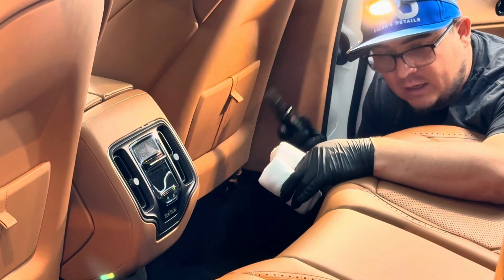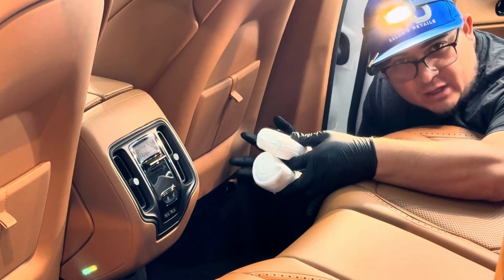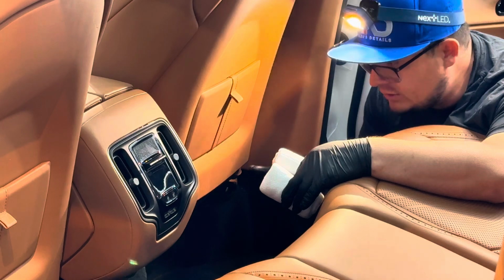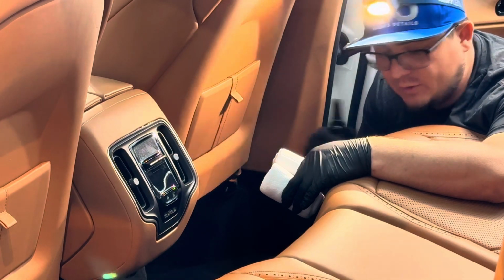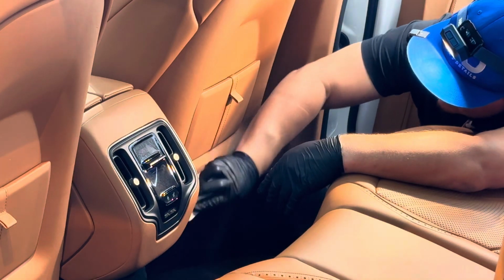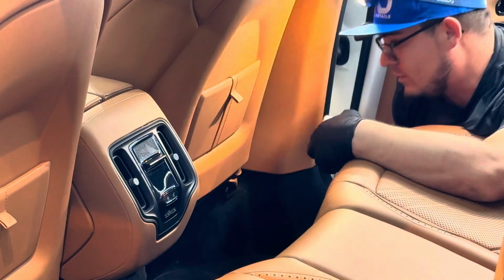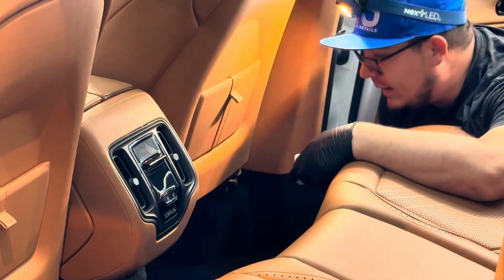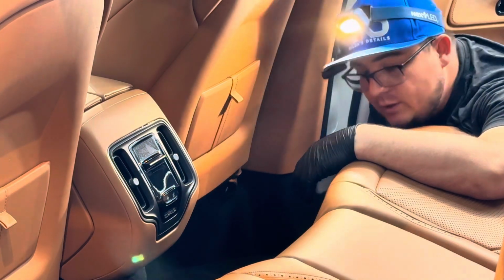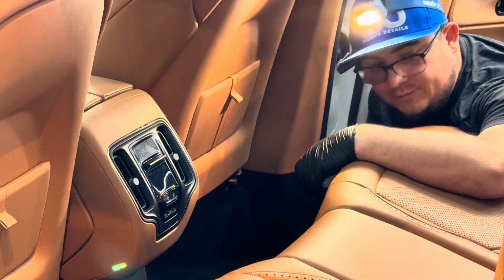But anyways, like I said, I already tried this on another vehicle, but this is a different vehicle. So we want to make sure that this is gonna react well to this material. Okay, let's keep going. I already can see that it's gonna look good. But we're gonna let it sit for the 15-20 minutes, and then we're gonna continue.